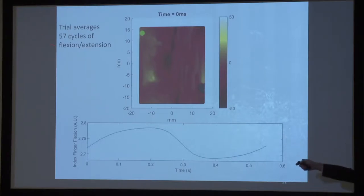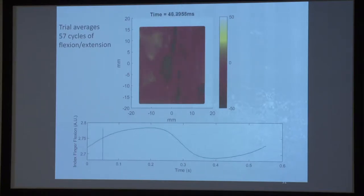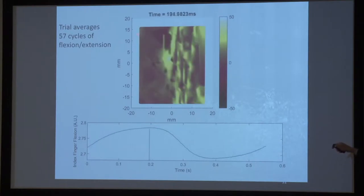Now I'm going to show you a video of the type of activity that we see here, for trial averages of 57 cycles of flexion and extension. What we're going to see is a wave that propagates from the top left to the bottom right. We're also going to see that the activity right here is roughly showing a dipole, or a source-sink configuration, with a nearby region. You can see first the negative portion of the wave propagates.